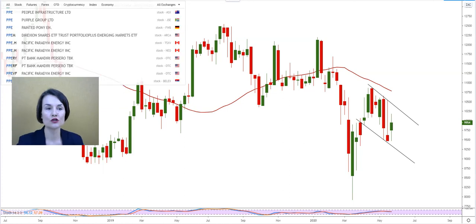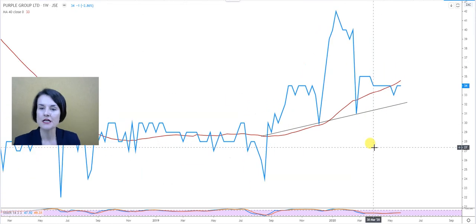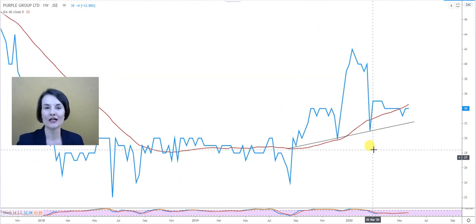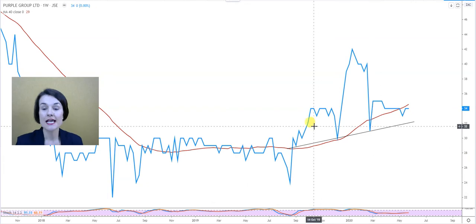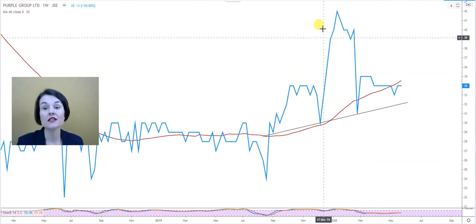Jackson wanted us to look at the Purple Group, ticker PPE, listed on our JSE, and Jackson, I have to change this into a line graph because the shadows are so long, and again, the share is so thin that because there's a lack of volume, it's sometimes difficult to identify a pattern. But if I change this into a line graph, Jackson, you can see that there is a clear head and shoulder formation. And let me draw that for our viewers.